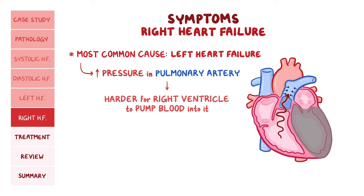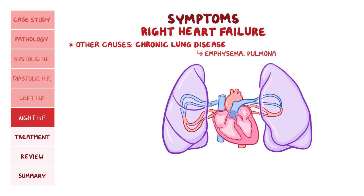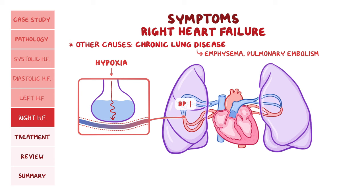Other causes of right-sided heart failure include chronic lung disease. Lung diseases such as emphysema or pulmonary embolism make oxygen exchange harder. In response to low oxygen levels, or hypoxia, the pulmonary arterioles constrict and the pulmonary blood pressure rises. This makes it harder for the right side of the heart to pump against and can lead to right-sided hypertrophy and heart failure.